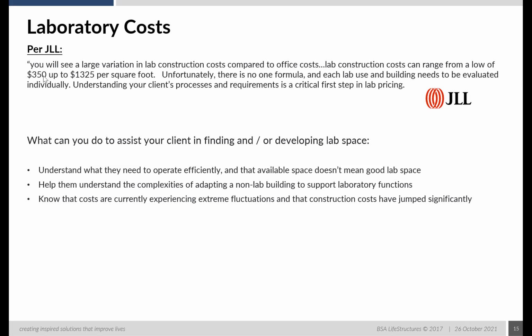Obviously, a standard biosafety level 2 lab will run in the $350 to $450 range. You get into your clean room spaces or your BSL 3 spaces, and you're going to see that in the upper range. There really is no good formula to say this is exactly how much your lab will cost, because it is sort of a tailored process for each science and their processes and their requirements.